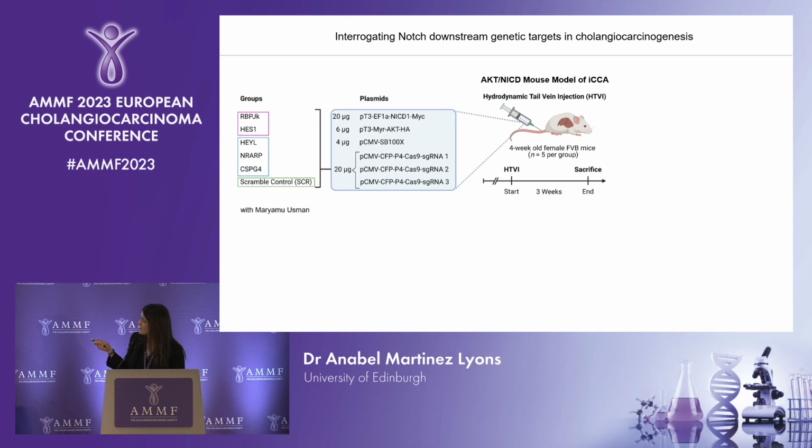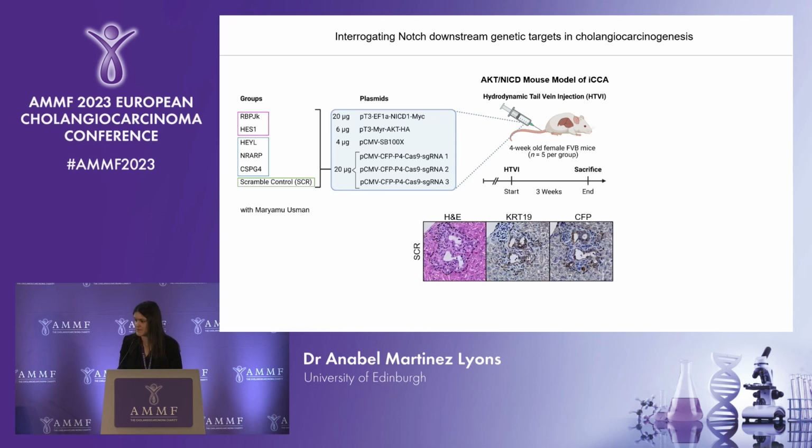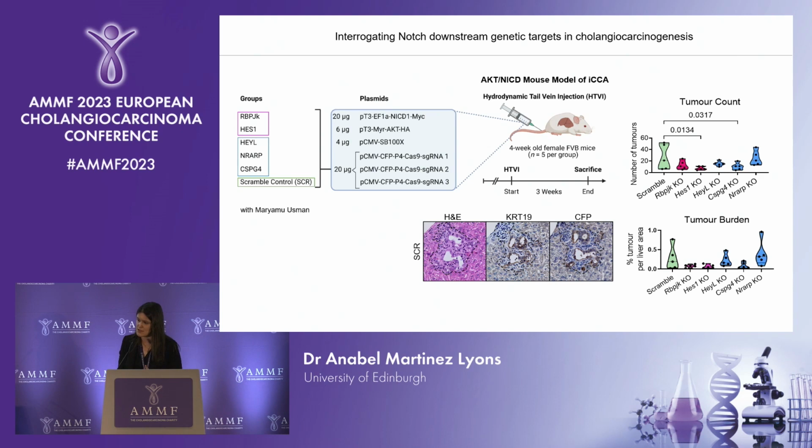Along with a master student, we set up this experiment knocking out these three genes and also had two control groups. One is a scramble control, so we're not knocking out anything, and then a positive control group, which is for RBPJ kappa, this gatekeeper gene, and also HES1, which is a very well characterized downstream Notch target. We knew that perturbing either of these factors would change tumour number and burden, so this is just proving that it works. We get cells that are keratin-19 positive, meaning they're biliary. They have CFP expression, which means that they've taken up our constructs to knock down these various genes. If we quantify the tumour count and the tumour burden, we get a significant increase in one particular group, which is CSPG4. So I'm now doing work to characterize how this factor mechanistically informs iCCA growth.